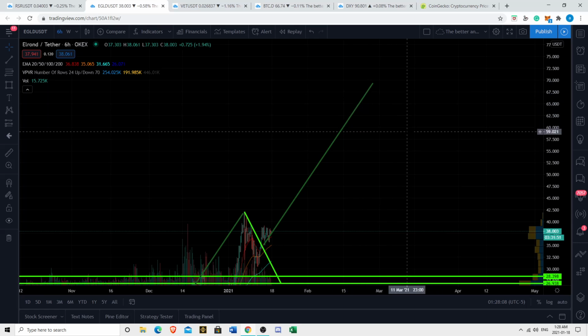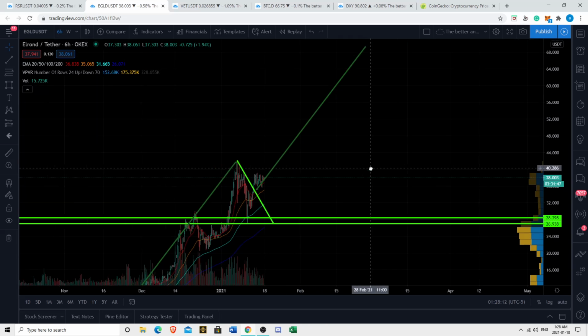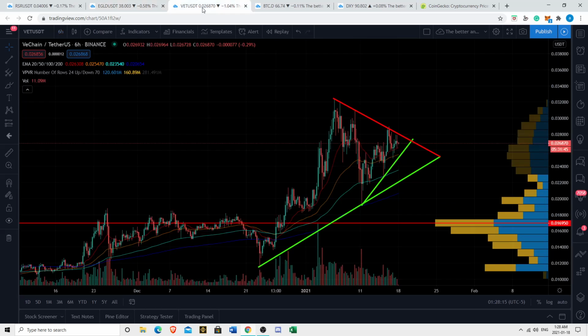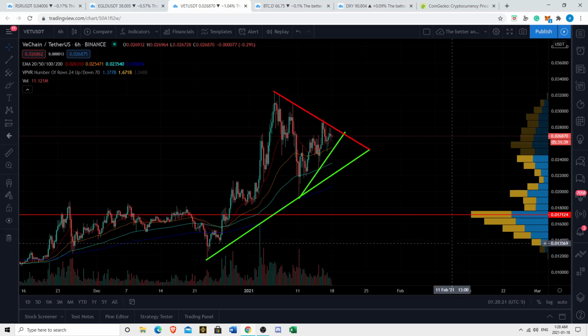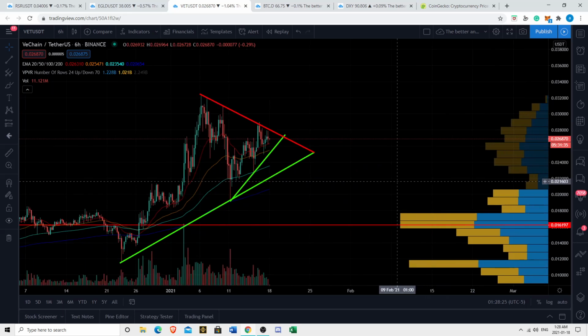The 60-cent range is definitely probable if the market can continue to hold it together and trend bullishly and not completely collapse. Also, VeChain, guys. VeChain was on my top 3 list for this bull run. Top 30 of all cryptocurrencies. VeChain is one of my favorites.